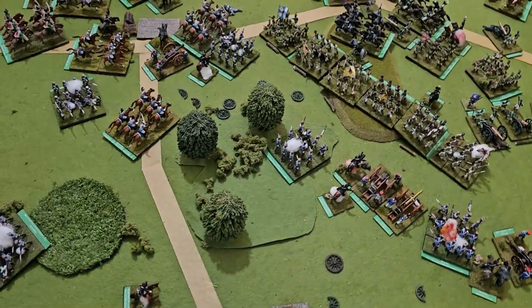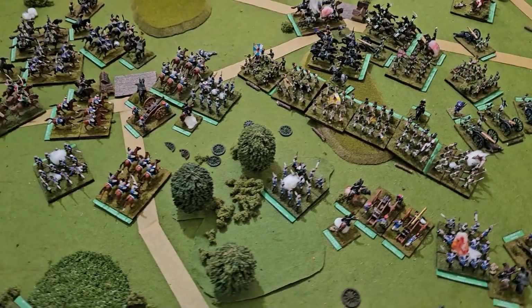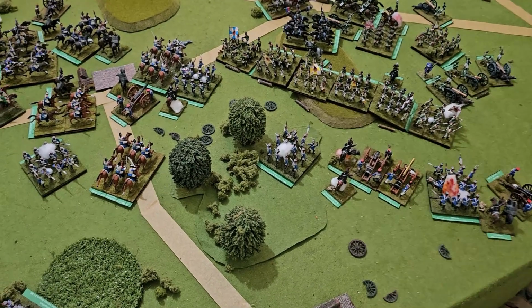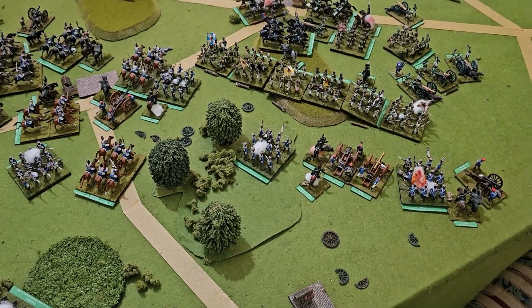So I think that the French have still, as we say, got everything to play for, and as I said before, that means that the scenario, at least the way it's turned out, is extremely finely balanced. So then I say, here's to it.